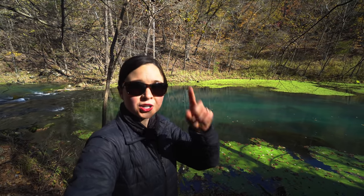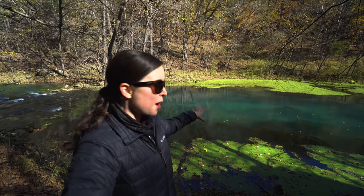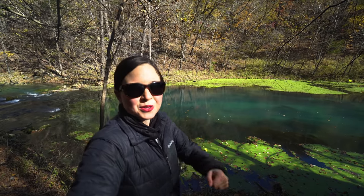And we have a polarizer lens on this camera. We have polarized sunglasses, which really helps make the color pop. It takes away all the reflections and you just get to see that deep blue and the green, and it's just really gorgeous.